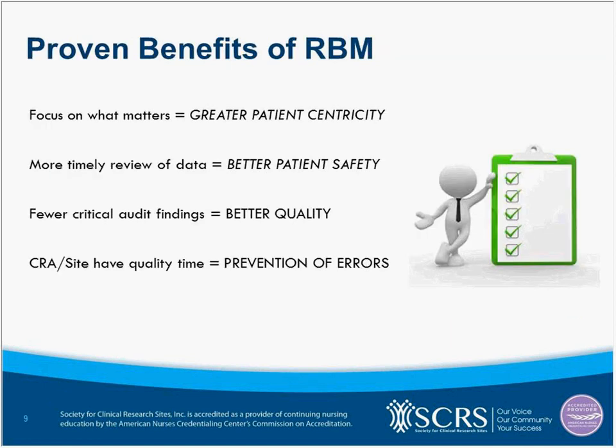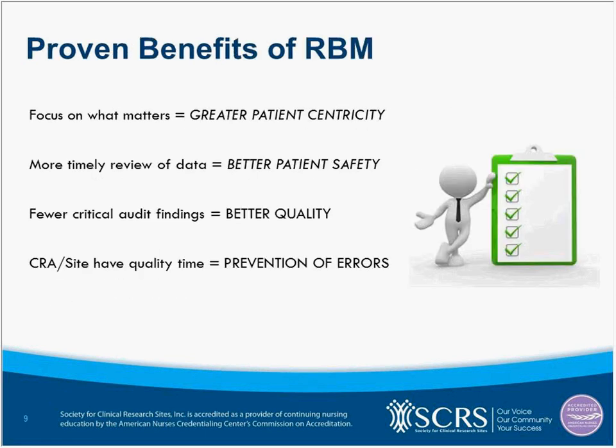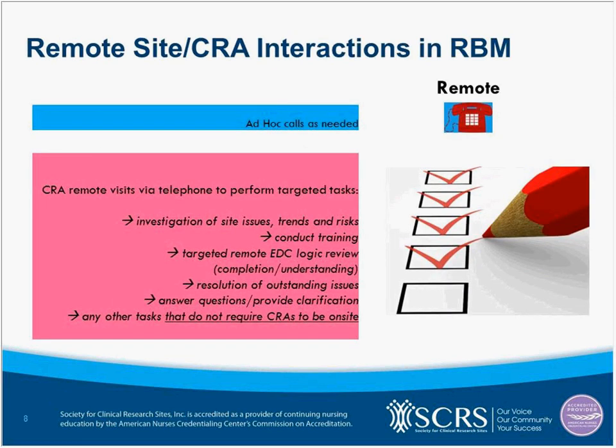So from an operational standpoint, sites should accommodate the need for these enhanced telephone contacts in lieu of an on-site visit and spend this time with the CRA to ask questions, clarify processes, and express challenges, and anything else that would help support improved quality and overall success of the study.